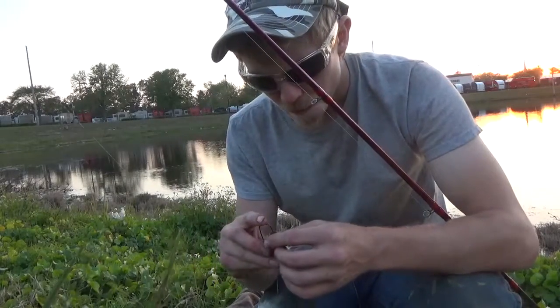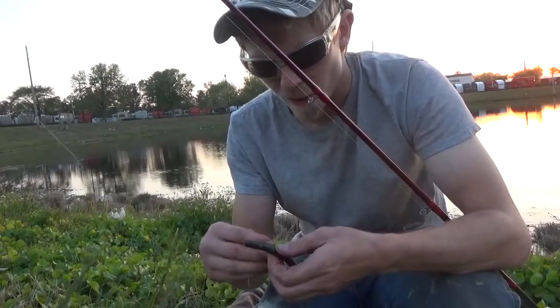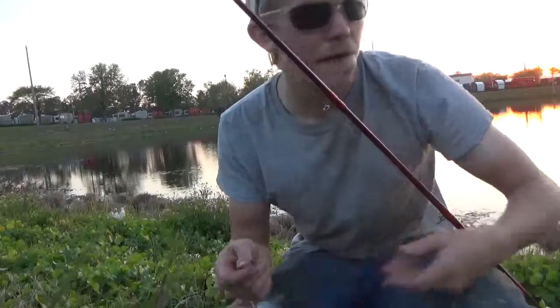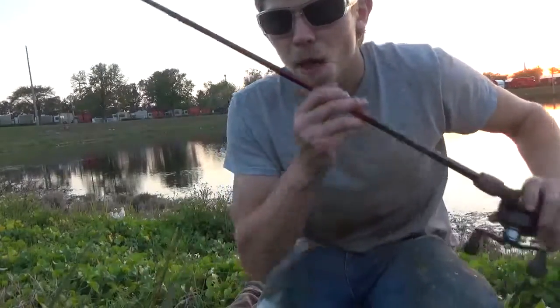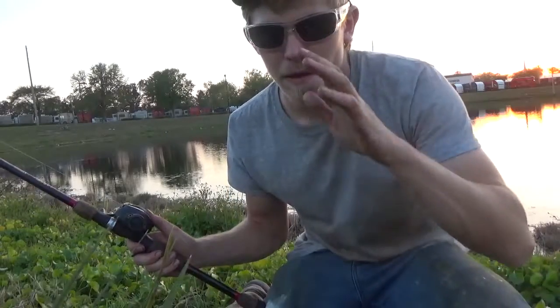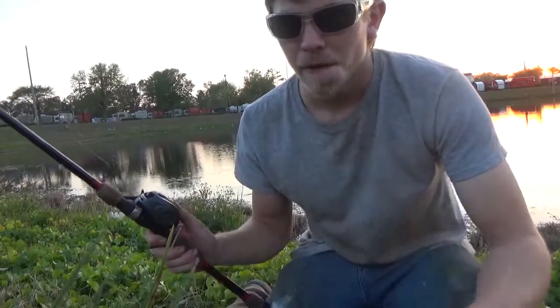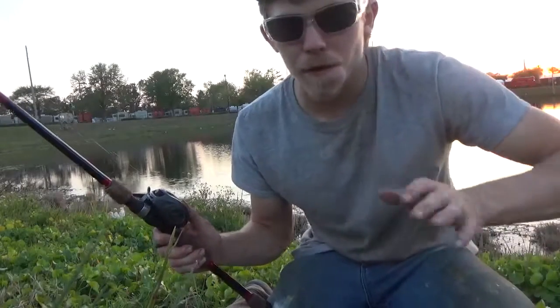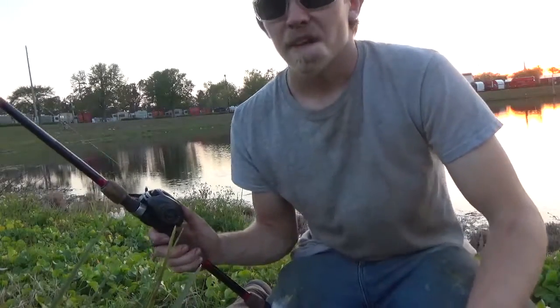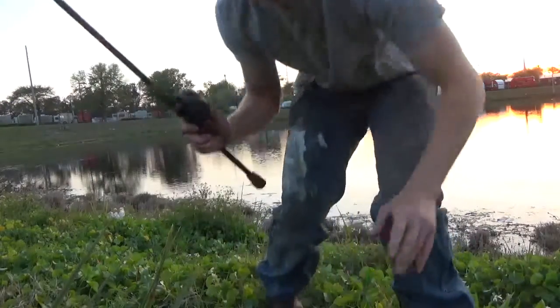But I missed him. I'm gonna keep throwing back in that same spot. That's 2 bites in the same spot. I'm only gonna do a couple more casts because I'm running out of daylight, and I don't want to be riding a bike home in the nighttime. I'm gonna hurry it up, do a little conclusion at the pond, and then I'm gonna do a vlog at the house. All right, I'm gonna get back to fishing.